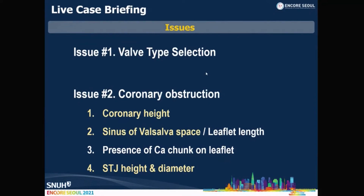The second issue is coronary obstruction. She has at least 3 factors among 4 predictors of coronary obstruction: coronary height, sinus valsalva space, presence of calcium chunk on the leaflet, and STJ height and diameter. That is not well recognized until now as a risk factor for coronary obstruction.